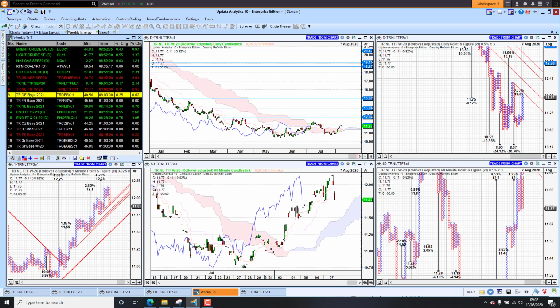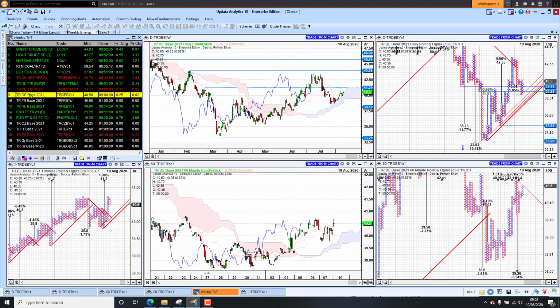German power sitting at €40.50. 41's the key level really. We need to break it to be more bullish, but we're neutral at the moment until we break 41.